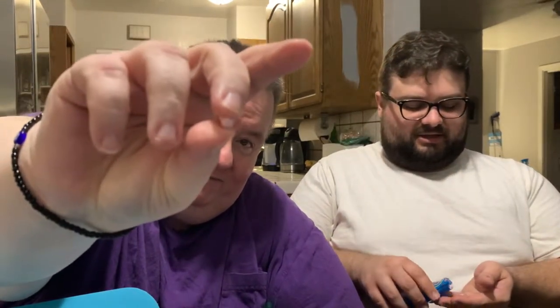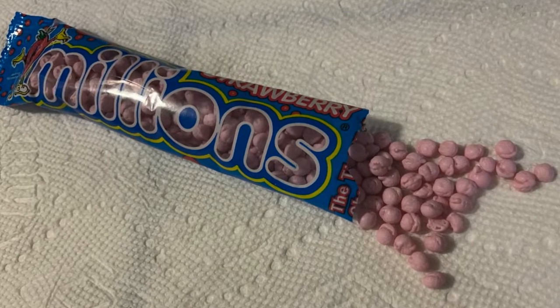All right, here, try. Oh, you're just gonna try one. Yeah, I'm not stupid. I don't know if you can see. No, you can't see. It's just a little tiny, like, it looks like a popcorn kernel. It looks like a little tiny piece of marzipan or something.